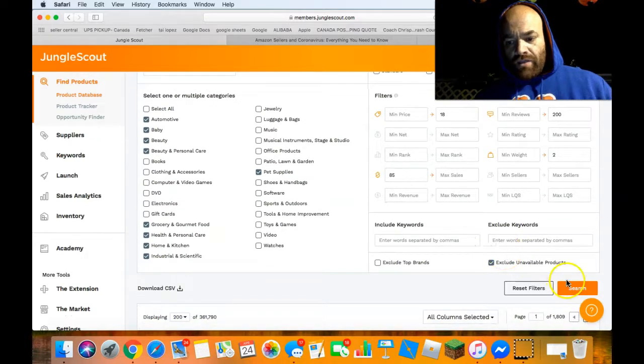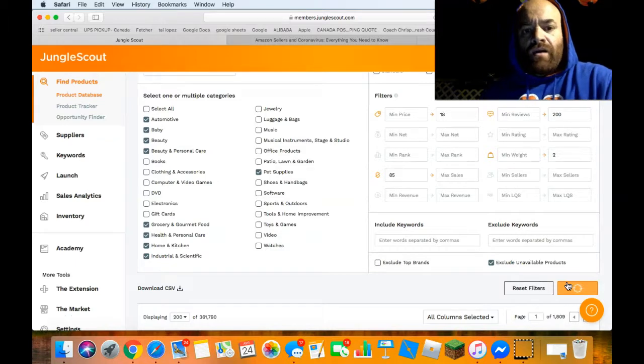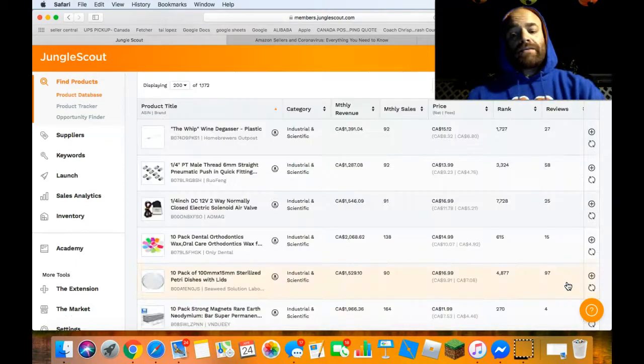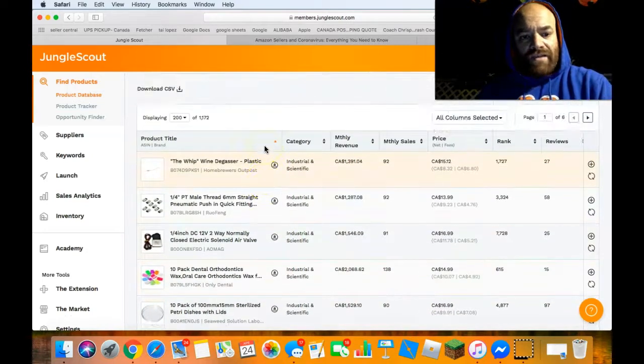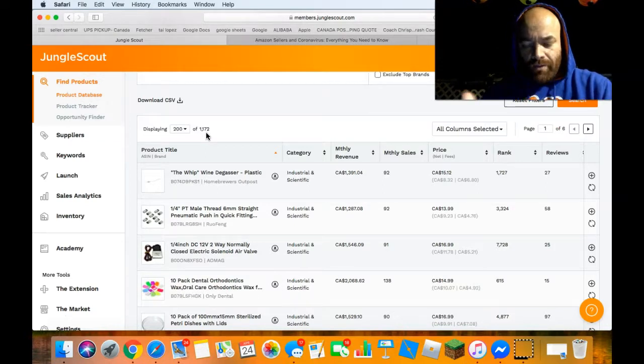Now let's hit the search button and see how many products Amazon has on their website that generate these specific targets. In Canada, based on the criteria that I put in, there are 1,172 products that match. I only need 35. Jungle Scout's given me 1,100 opportunities. So the opportunities have presented themselves if I just work the numbers.